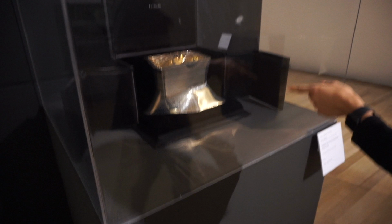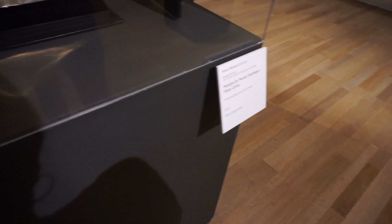It's like the museum. This is the museum on the outside. It's made by Bulgari. Who's Bulgari? They're like one of the most high-end, expensive jewelry makers.